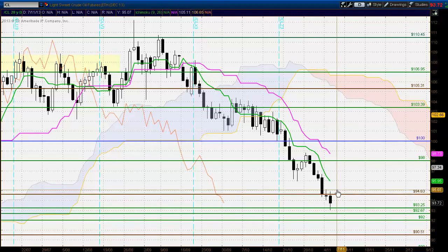94.63 will be crucial, as will the 95 level, because we have seen the market test to that level for the past 2 consecutive trading days and be rejected from there. So it is an important level, and if we see early strongly bullish activity up above there, we could see the market testing to the 96 area.